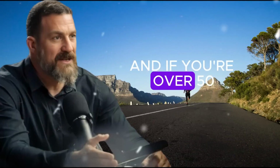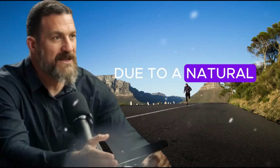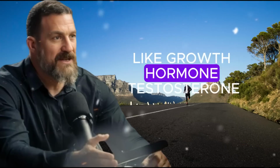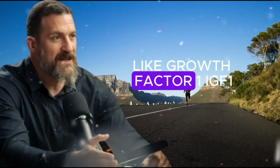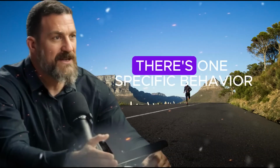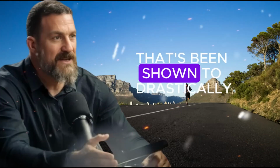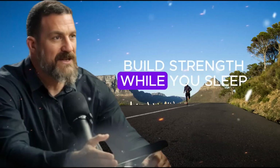And if you're over 50, this process accelerates dramatically due to a natural decline in anabolic hormones like growth hormone, testosterone, and insulin-like growth factor 1, IGF-1. But here's the surprising insight. There's one specific behavior you can do before bed that's been shown to drastically reduce this muscle breakdown and even help you build strength while you sleep.